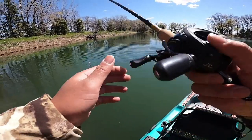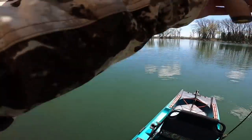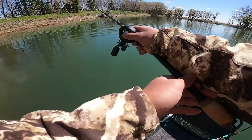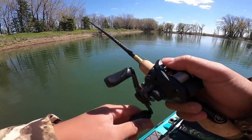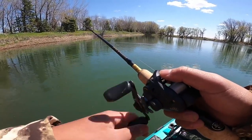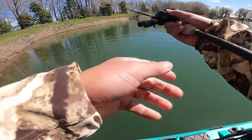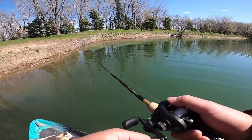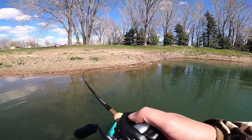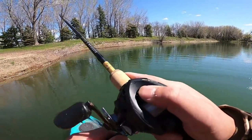So I got that big old whopper plopper, the Googan Squad Gold Series reaction rod. Give us a toss out there, work this bank parallel, and just toss it out there and straight reel in. And hopefully I'll get a boom. Oh, did you see that? Oh, I just got destroyed second cast. I got a fish on the old plop daddy.